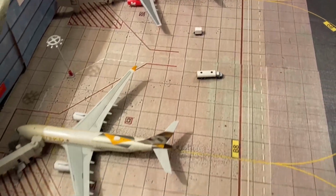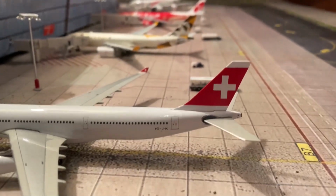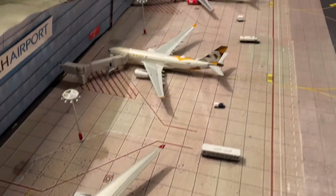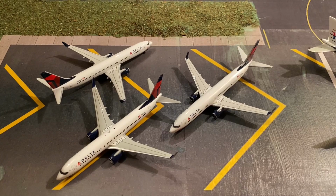A nice lineup. Obviously not all of these aircraft are currently flying to JFK, and a nice shot of all the A330s currently parked at the airport. Moving across to runway 27 right, which is currently temporarily being used to store grounded aircraft. This is an image I'm sure you've seen across many news sources and news channels lately, which shows the thousands and thousands of grounded aircraft.